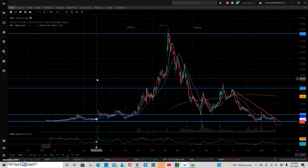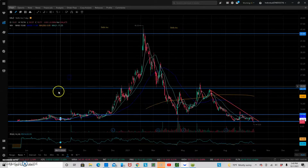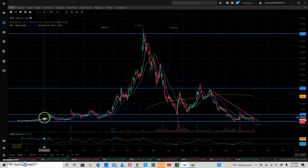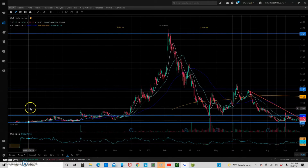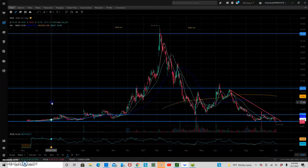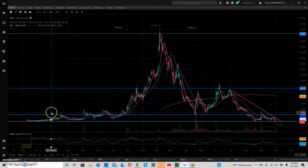And most of you should know, if you are invested in this stock, it was a SPAC. So the base of this stock was around $10. That's where it started off from, around $9 and, from $9 and let's say 50 cents to $10 was the base.